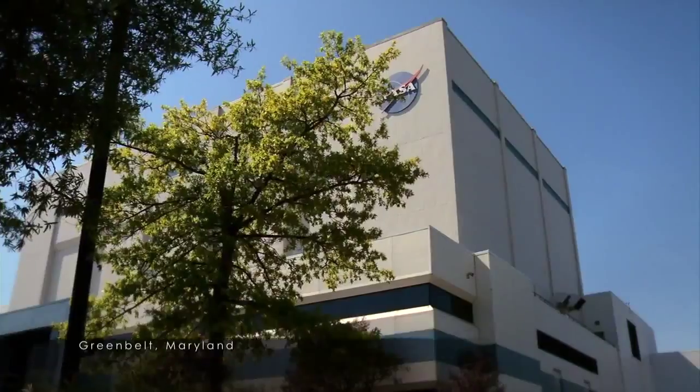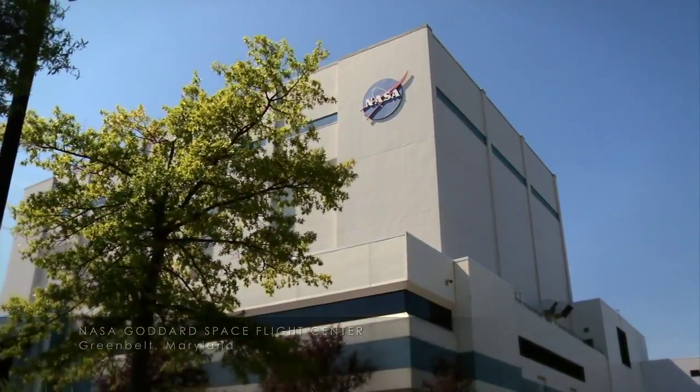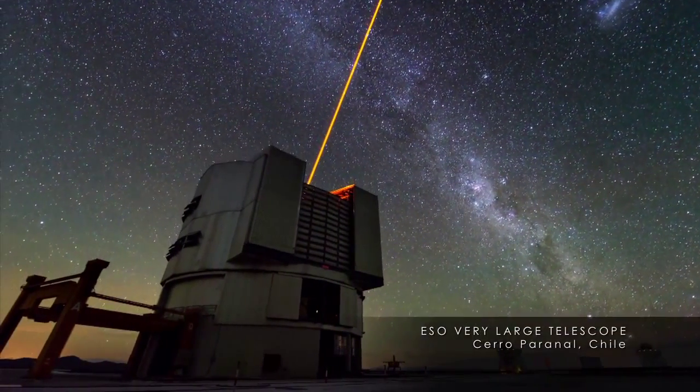A major question has been, how much water did Mars actually have when it was young, and how did it lose that water? To answer this question, a team of researchers at NASA's Goddard Space Flight Center used infrared telescopes on Earth to study water molecules in the Martian atmosphere.